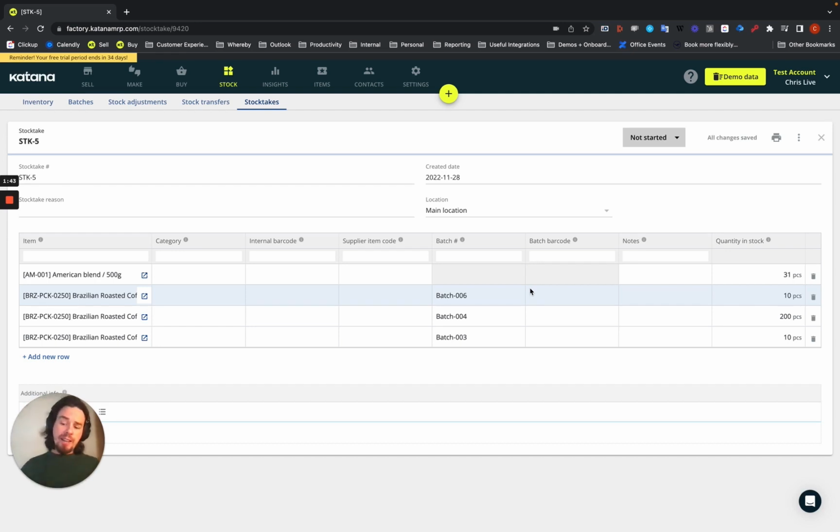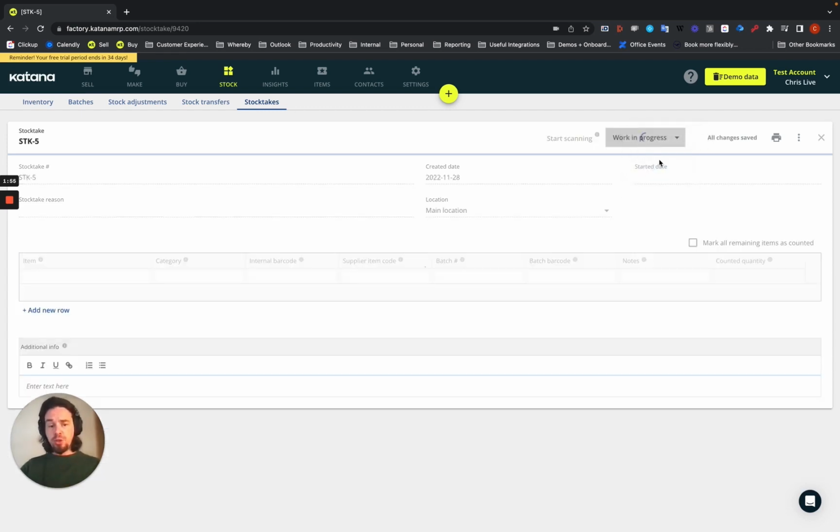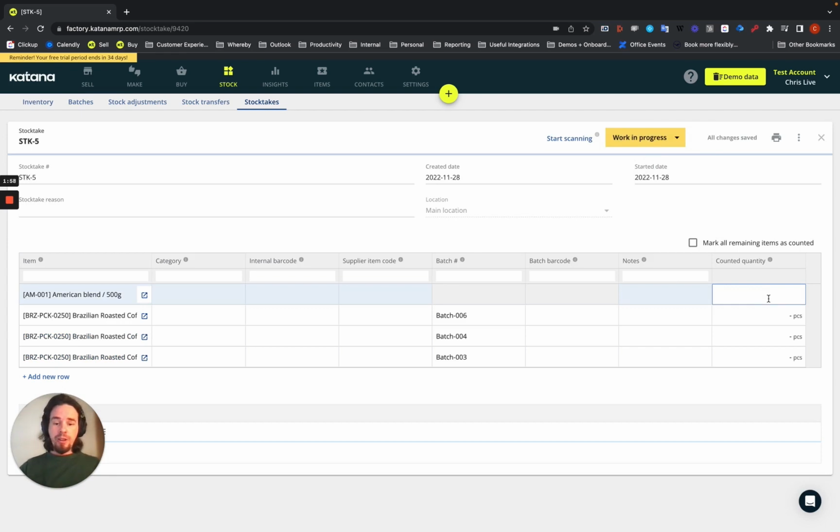So when you do a stock count, this actually works with barcode scanning, which we'll get into in one of the other tutorials, but I'll show you how the process works with stock tracking in this case. So let's say that I change this to a work in progress, and I go in here and I do a total stock count. Let's say that this is 30 instead of 32. Let's say that this is 8. This is 200, so that one would be correct. And this one is also 8. Now, originally this was 31, 10, 200, and 10.